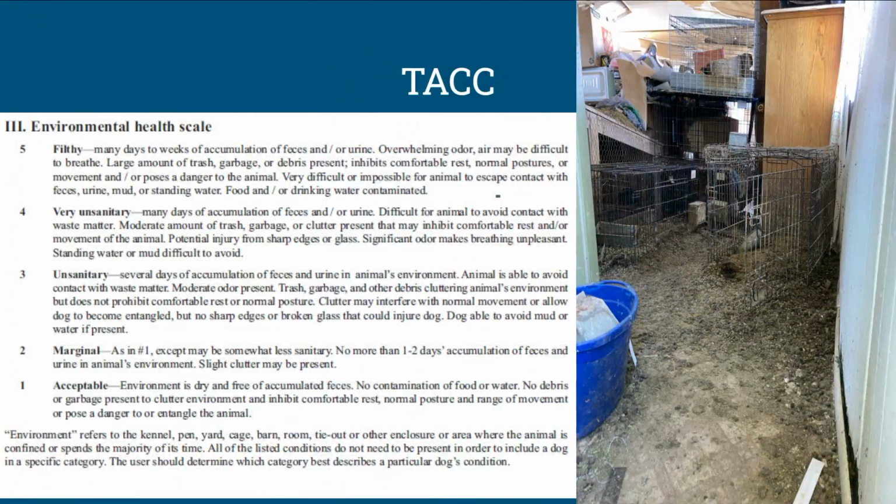A few other parts of the TACC scale that I like: it also provides an environmental health scale. Again, we're operating on a scale of 1 to 5, 1 being an acceptable condition. We've got a clean and dry environment, no accumulated waste material, no odor, the dog's got plenty of food and water, all the way up to a 5, where we may have a lot of accumulation of feces or urine. There might be an overwhelming odor. I'm sure we've all been in these large-scale hoarding houses where we can really smell that ammonia, it makes our eyes water. And there may be some debris in the area that makes it difficult for the animal to ambulate, express normal behavior, and may pose a danger to the animal.